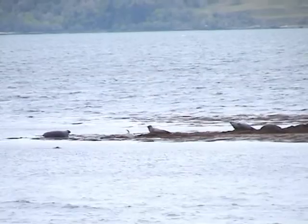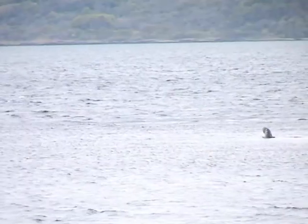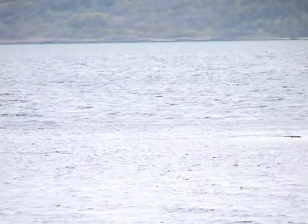Just off the road in a village called Salen was this family of seals. Every time we drove past they were there, and they seemed to know that they were being watched.